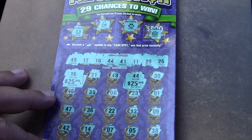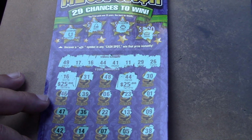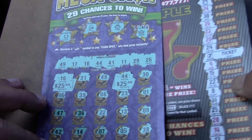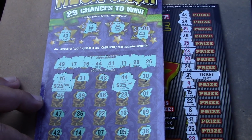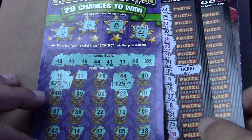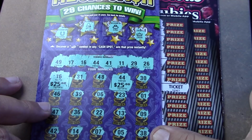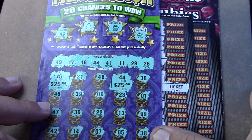What does that mean, guys? That means we won $50 on that ticket. And we won another $5 back on that ticket for a profit session. Not a lot of profit, but $15 profit is always good. We had a $40 session. And we won $55 back.